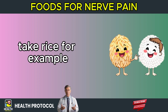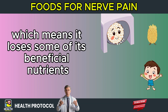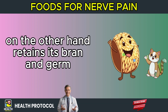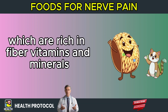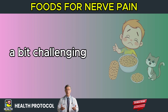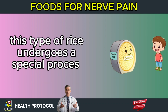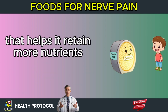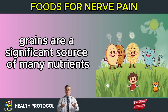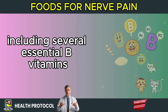Take rice, for example. White rice is a processed and refined grain, which means it loses some of its beneficial nutrients during processing. Brown rice, on the other hand, retains its bran and germ, which are rich in fiber, vitamins, and minerals. If you find brown rice's texture or flavor a bit challenging, a good middle ground option is parboiled rice. This type of rice undergoes a special process that helps it retain more nutrients than white rice. Grains are a significant source of many nutrients that are vital for nerve health, including several essential B vitamins.